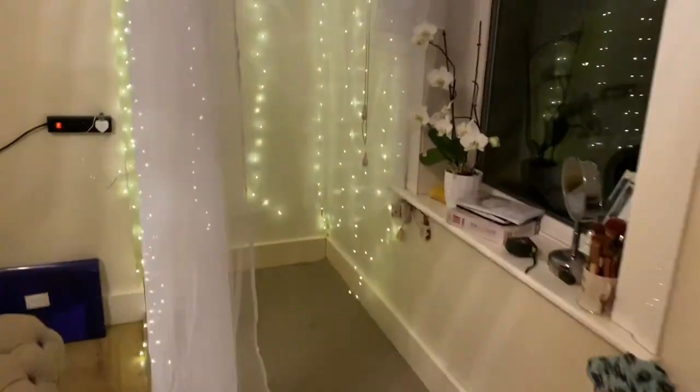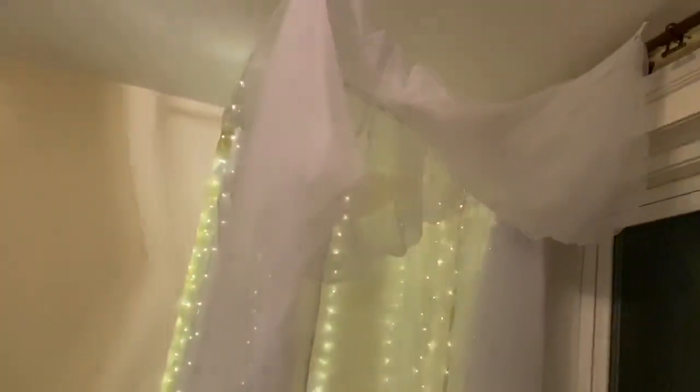Guys, this is what we have so far. My husband is so amazing. He helped me to put everything. And when I walk in, guys, it's like a little bedroom.